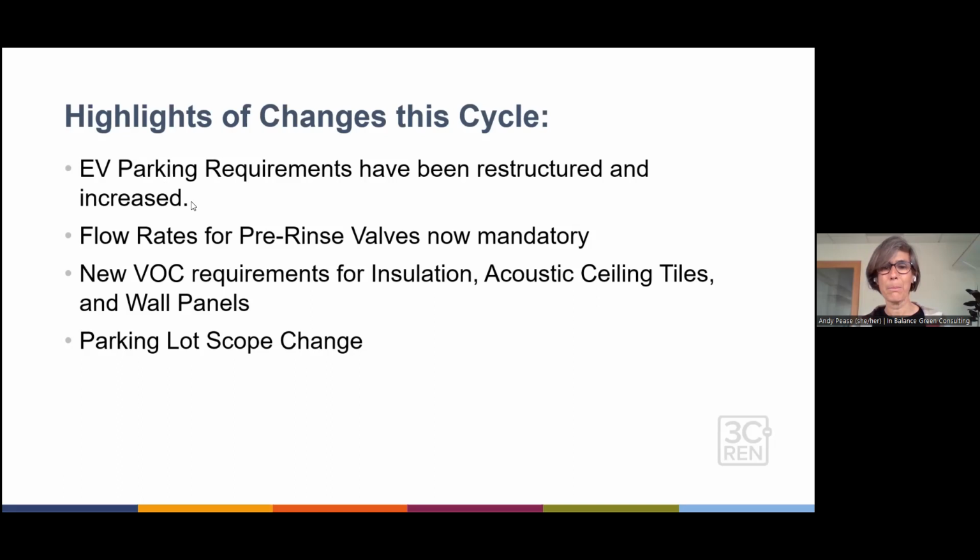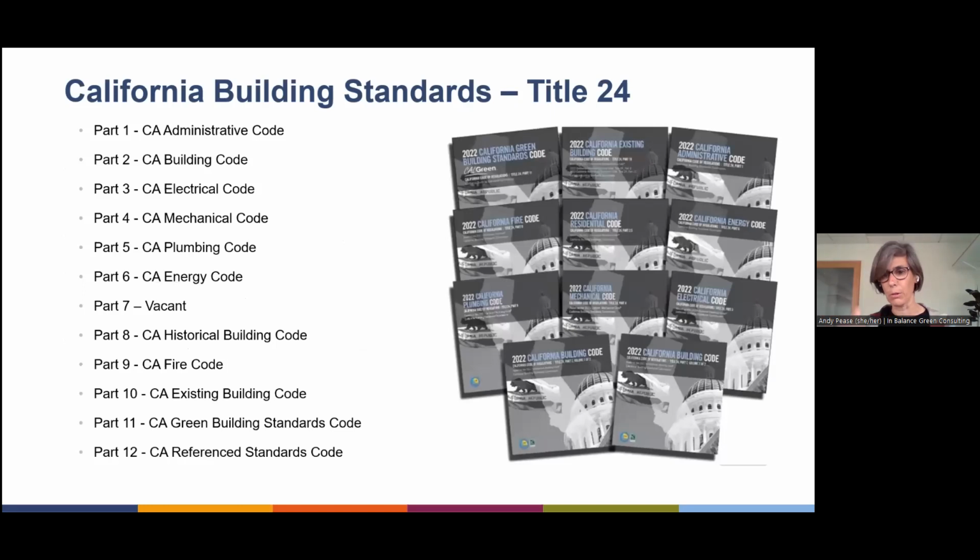As I mentioned, EV parking is definitely the most significant. There's a little bit within the plumbing water section, some VOC requirements for low emitting materials, even a little bit of a scope change for parking lots and a few others scattered here and there. And so we'll highlight those as we go. But otherwise, we're really going through the whole code, making sure that if you have any questions along the way, it's a bit of a refresher on the code overall.